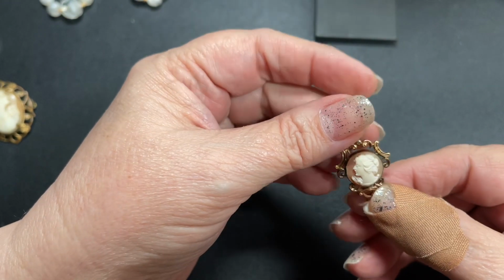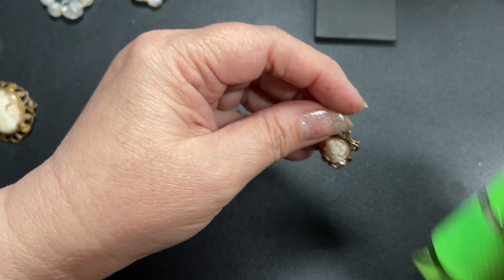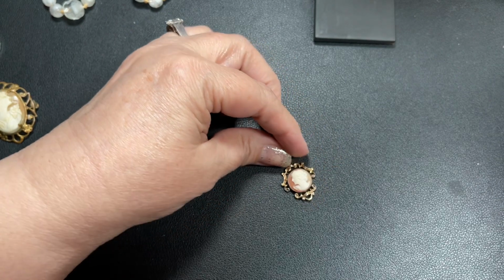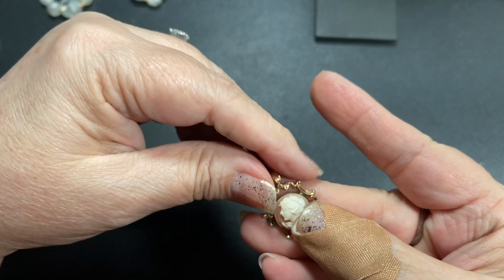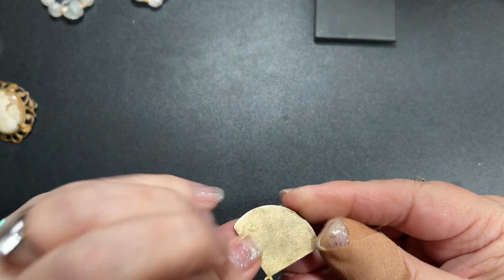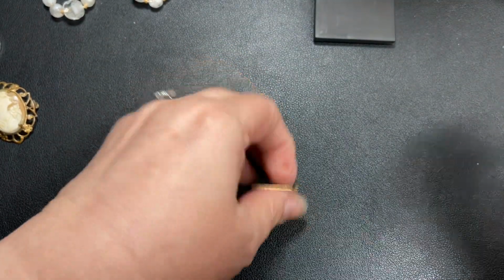Here we have a cameo. Oh, that is so pretty. It is signed. It says Vandell, 1/20th 12 karat gold filled. It is a shell. That's so very pretty. Very, very delicate. It is 1 inch by 3/4 of an inch. I'm going to say $25 on that. That's gorgeous. Here we have just an enameled fan. Black and white. Looks like 80s. It's 1.25 inches by 1 inch. So I'm just going to say $2.